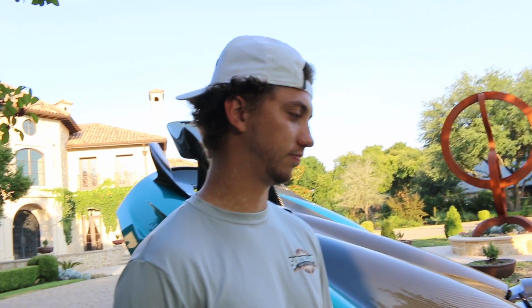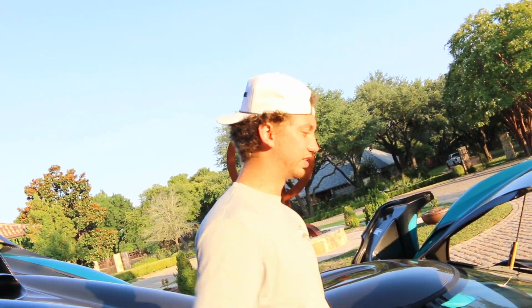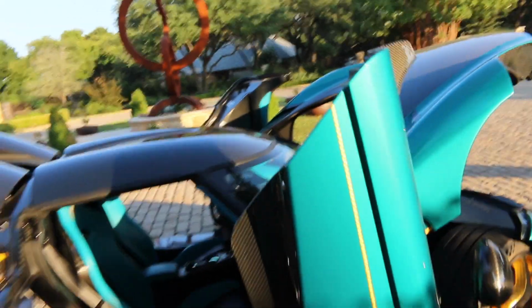There's just certain cars that have cool ways to open doors. But there's another way to open the doors in this car. Why don't you show them that? You don't have to use the key. Most people think you have to use the key. So there is a button right here that you just click once. You can watch out. It's coming.